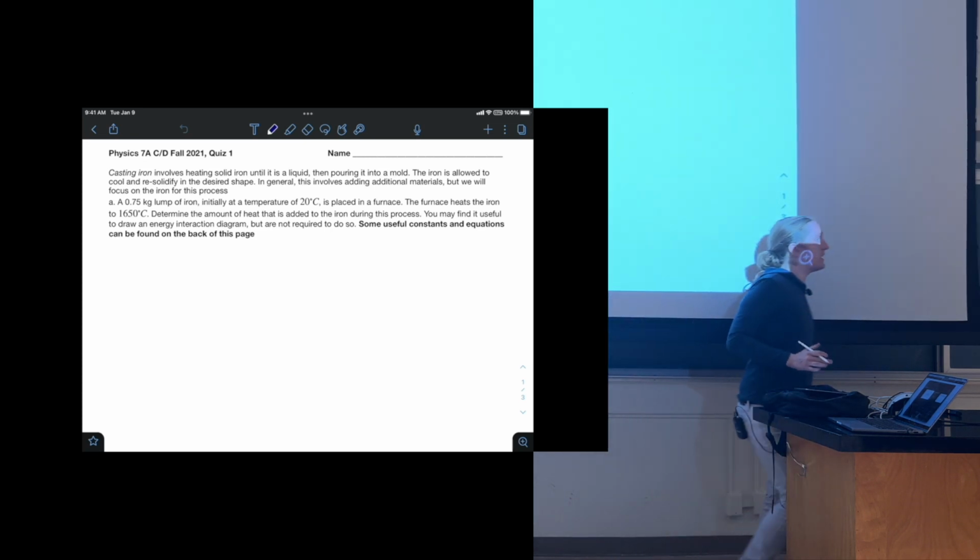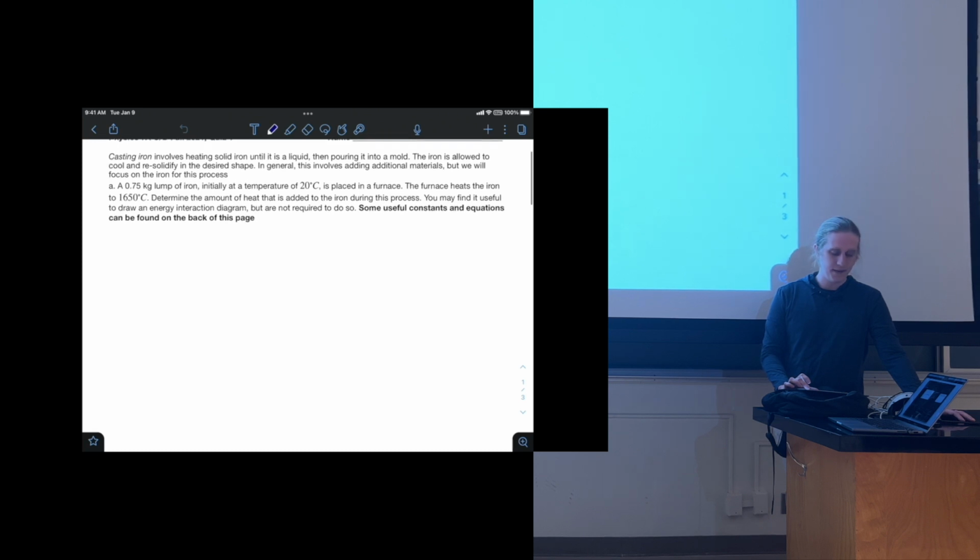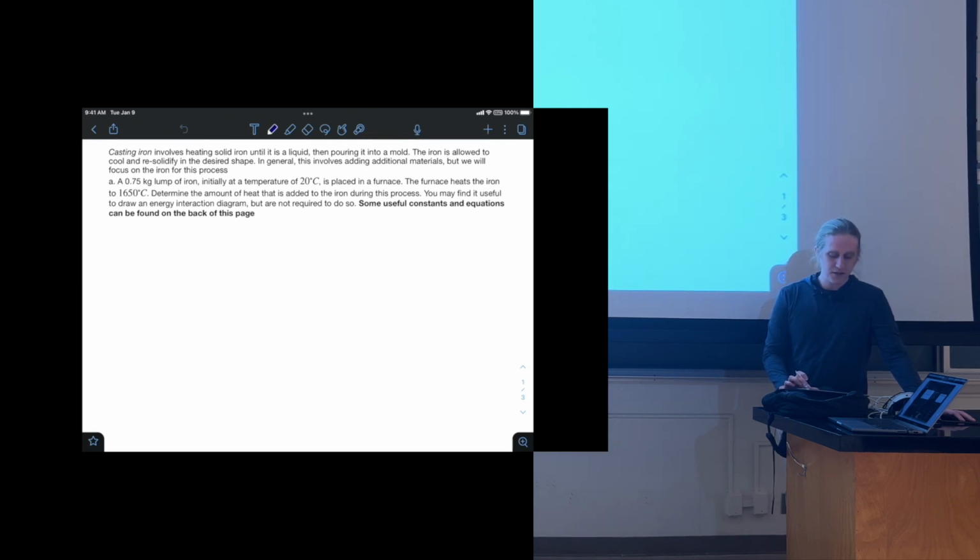So let's read it together. I'm going to read it out loud. Casting iron involves heating solid iron until it is a liquid and then pouring it into a mold. The iron is allowed to cool and re-solidify in the desired shape. In general, this involves adding additional materials, but we will focus only on the iron for this process. Okay, here's the first question.